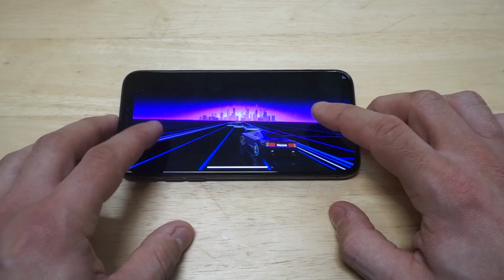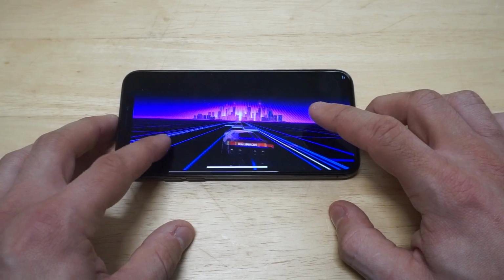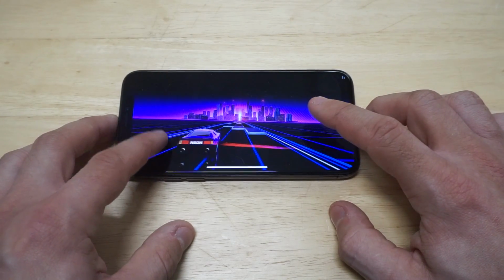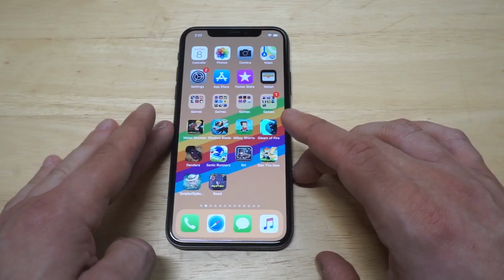Even some of the most high graphic games on the iPhone 10 perform so well. You're not going to see any lag or anything like that. I'm going to hop out of here for a second. So that's just some gaming on here.